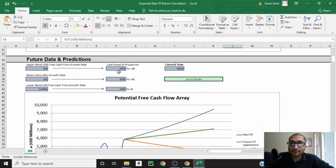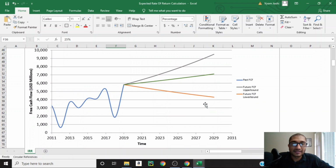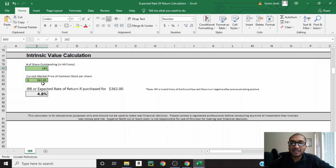After that, looking at the future data and predictions, I'm assuming that there's a 25% likelihood that its free cash flow will grow at 5%, a 50% likelihood that Lockheed's free cash flow will grow at 2%, and a 25% likelihood that its free cash flow will decline at 3%. This is the potential free cash flow raise that we get into the future after taking into account the number of shares outstanding, which is 282 million shares. At the current stock price of about $362 per share, we can expect to get a return of about 4.8%. What this means is if we were to invest in Lockheed Martin at the current stock price of $362 per share, we can expect to get a return of about 4.8% on this investment.